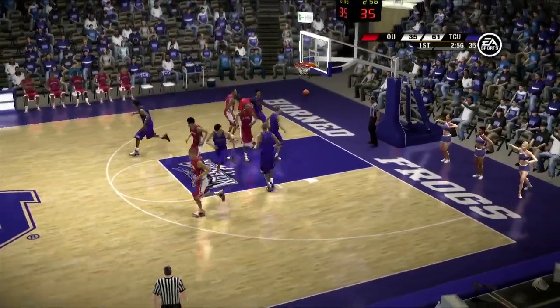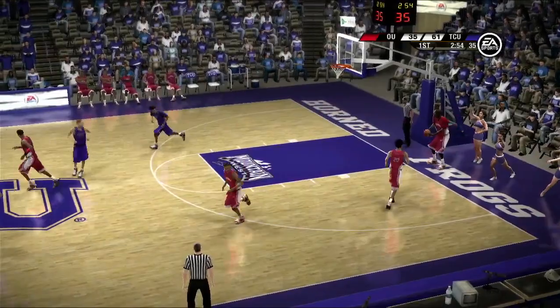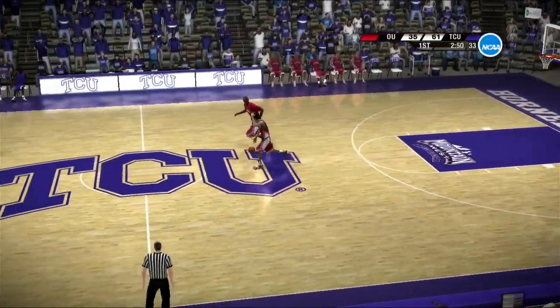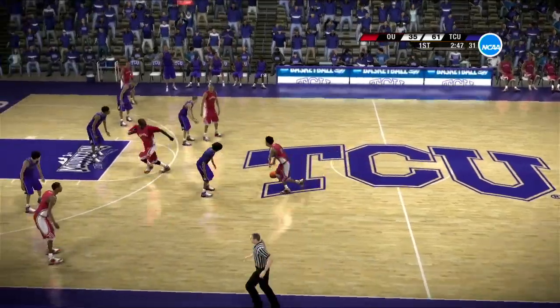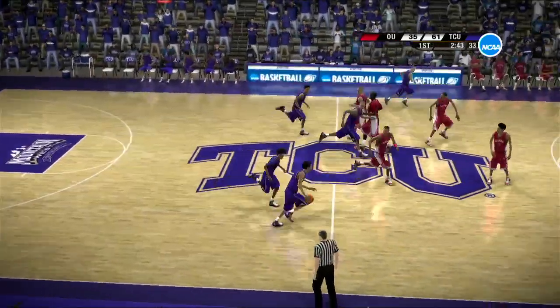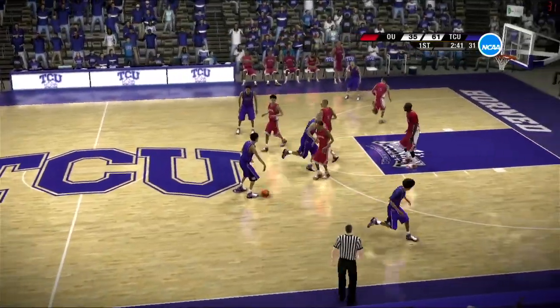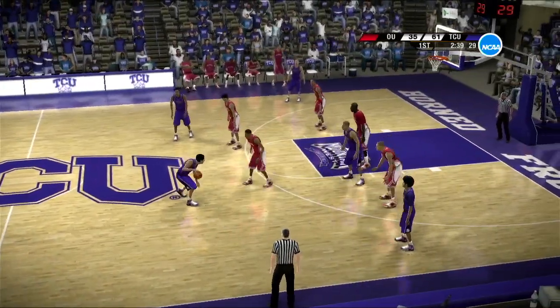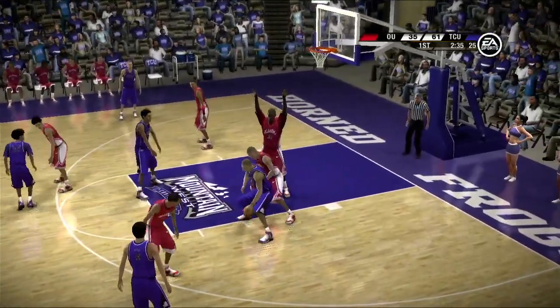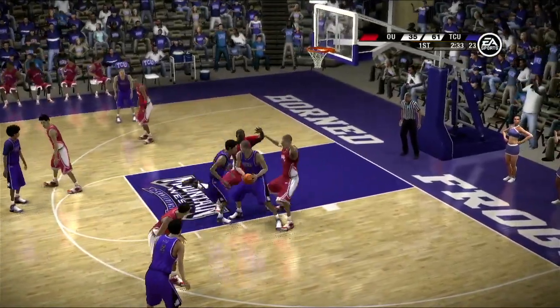For the bucket. The Horned Frogs have found a player who cannot seem to miss, Dick. They need to keep feeding the ball. It's simple. He intercepts it. Good job defensively. They just won't give him any openings.